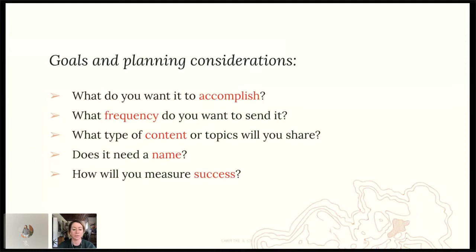Maybe that's going to come directly from your content plan, like we talked about last time in terms of your blog or other content you create, or maybe your newsletter is something totally different and you have a specific topic that you feature just in that newsletter. Does the newsletter need a name? It doesn't have to, but sometimes it should. If it's really focused in a specific area or theme, or if you send more than one.